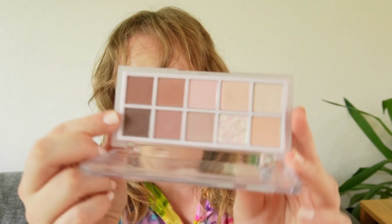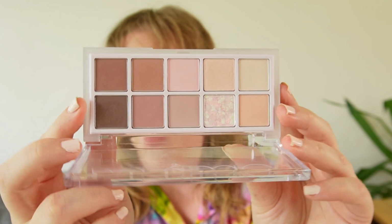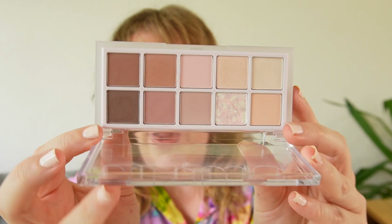It's so difficult for me to choose which Romand palette is my favorite, but this is one of my favorite K-Beauty brands, it seems, because I've tried one of their foundations now that I love. I've tried some of their lip products, which I love, and I love their eyeshadow. So this is just a really solid brand for me. And this is the Better Than palette in Dreamy Lilac Garden.